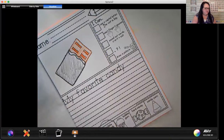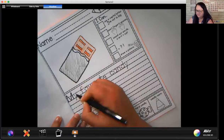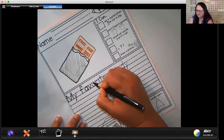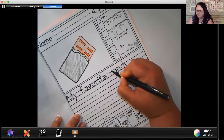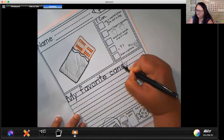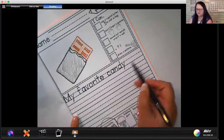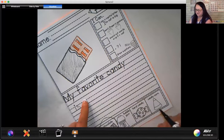Okay, now if you're not done drawing your favorite candy, then you can go ahead and push pause. All right, so we're going to start off by tracing the word my favorite. That's a big word, isn't it? It means something that you really, really like. My favorite candy is, so I'm going to start on the next line because I don't have a lot of room there. Is, and then a finger space, chocolate.